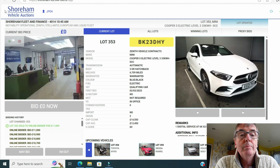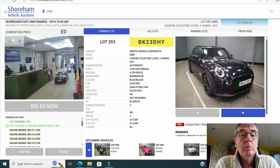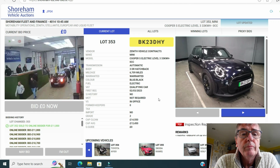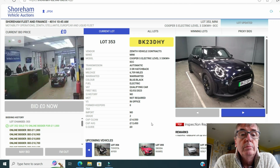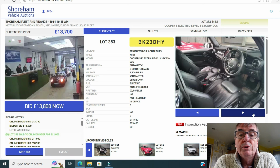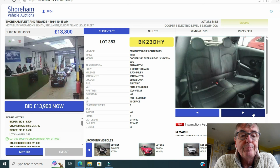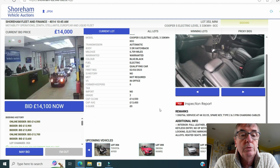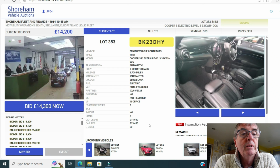It's Cooper time. Cooper S. Level 3, top of the range, 33 kilowatt hour. It's basically an i3 in fancy clothes, 6,700 miles. Blue black. So it's a very dark blue with a black roof. Yeah, quite a dark blue, isn't it? And the black wheels, loads of leather going in on the level 3 trim. 1 digital service, spare key, both cables, 13,450.